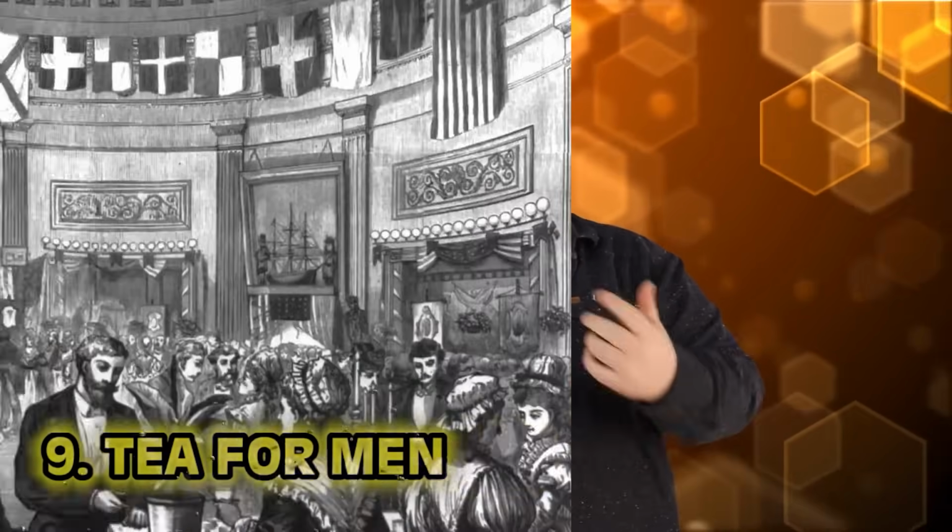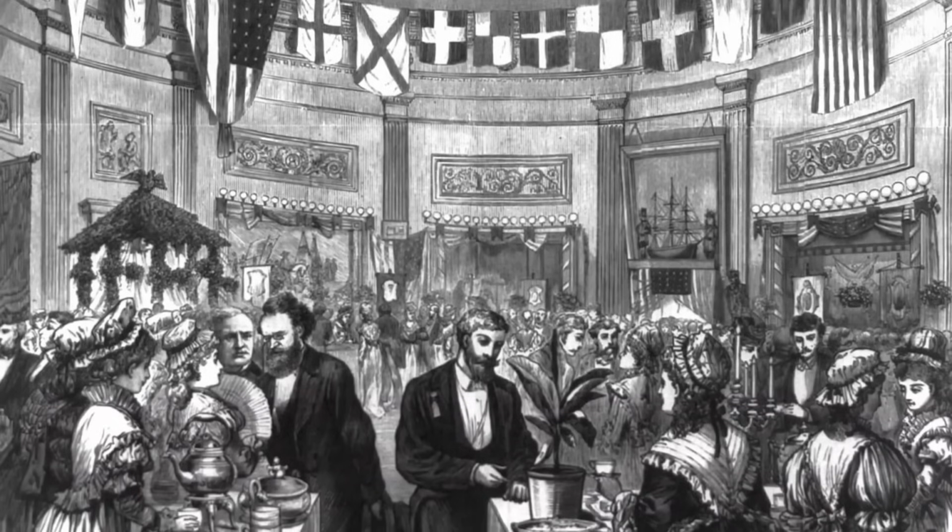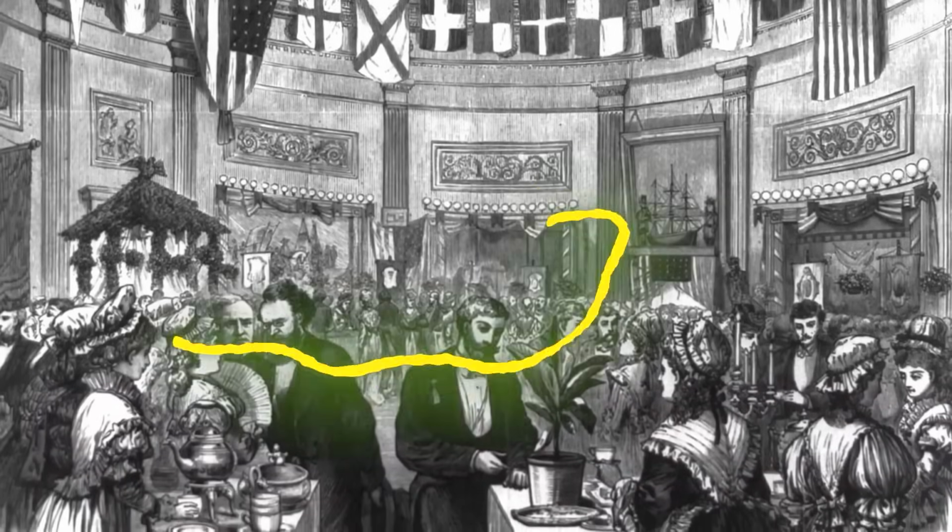Number 9. Tea for men. Winding the clock back to the 1800s, you'll find pictures of distinguished ladies and gentlemen. And these distinguished gentlemen have the fullest and thickest mustaches ever grown by man. Much care is needed to maintain such a manly image. So when an established gentleman goes for his morning tea, it would be rather unfortunate to get his mustache wet and ruin his dashing good looks.